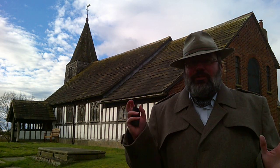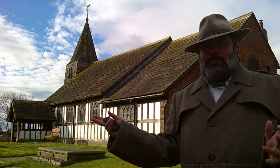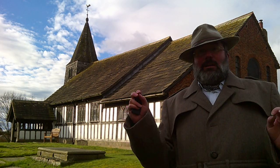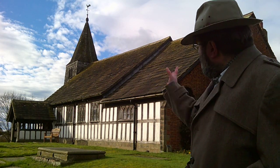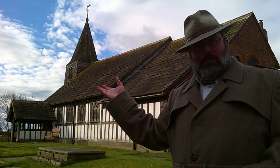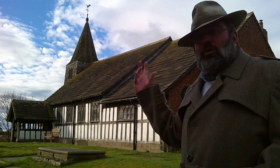So here we are outside at Marton. Now, I'd prefer to be nearer the front of the church, but that's where the road is. So, speaking to camera, it's a bit easier for me to be at this end, at the east end. I've got the brick chancel behind me, so you can basically see the woodwork of the church, and this little wooden spire, it's covered in shingles, wooden tiles as it were. So it's all a wooden building.